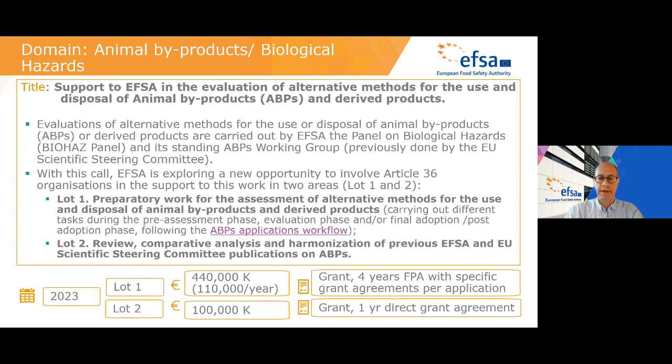And the second stream of work, the second lot, will be focusing on a review, a comparative analysis of previous work done by EFSA and the EU Scientific Steering Committee on animal byproducts. The first lot, that is the support work for the working group, is estimated to be at the intensity of approximately 110,000 euros per year. It will be implemented through a framework partnership agreement, duration 4 years, and a total envelope of 440,000 euros. The second lot, that is the review to the work that has already been done by EFSA and the EU Scientific Steering Committee on animal byproducts, will be a grant of a duration 1 year.